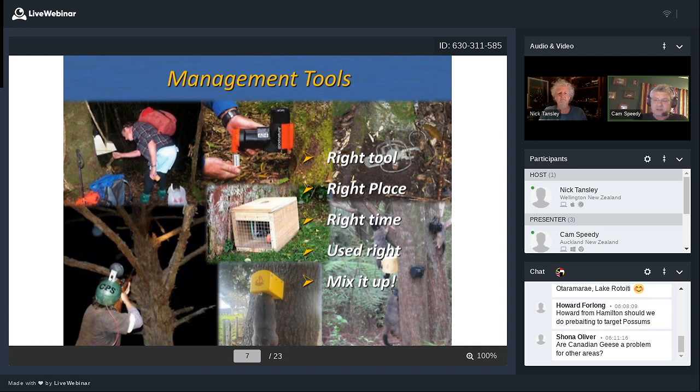So, there's no perfect tool. They all have a place. There's some awesome tools just on this slide here. A lot of these are just clever New Zealand designs, but none of them are perfect. They all have advantages, limitations, and consequences, and we've got to understand those and use them carefully.